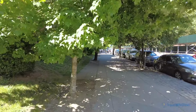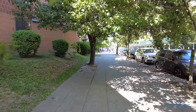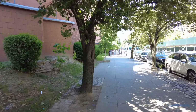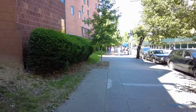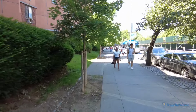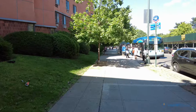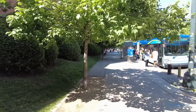And right now we're walking to a very special place that's essentially a hidden gem in the Bronx. A lot of people don't know about this spot, even people who live in the Bronx. So I'll tell you what it is once we arrive, or I'll just let you see it.